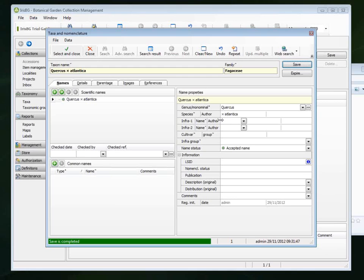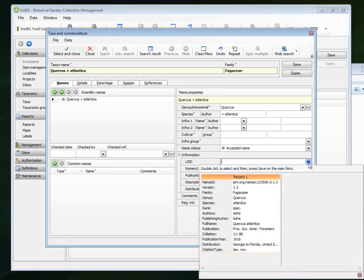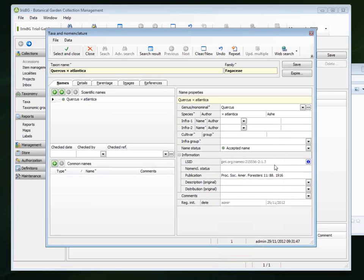So I've used the web search and I've checked the Quercus atlantica. What I can also do is check it against the IPNI database by clicking on the blue button here. If this name is recorded in the International Plant Names Index, you will get a hit, and then you can pick the details by clicking on the record, and we will get the author name, the IPNI reference, and also the publication reference. So again, very time saving, but also extremely helpful in terms of getting good data quality.